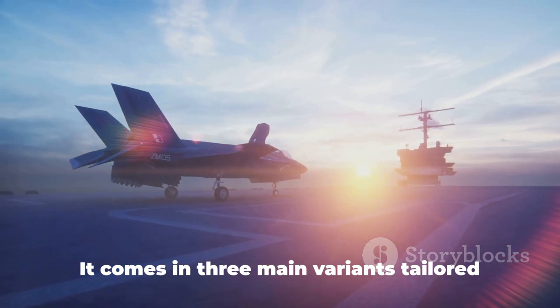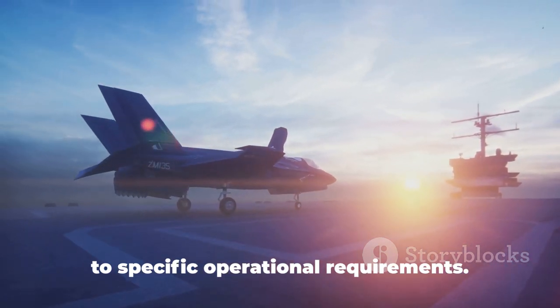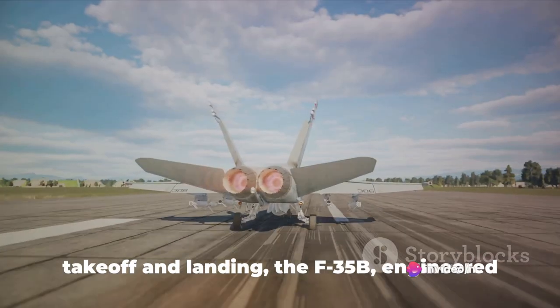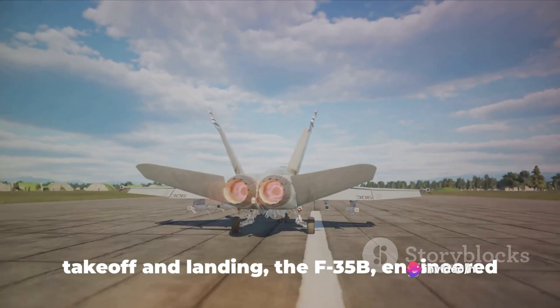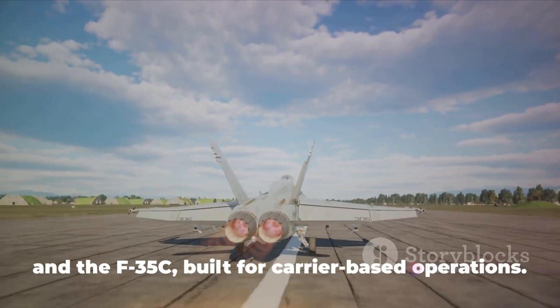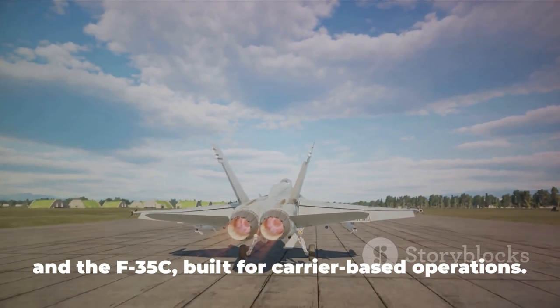It comes in three main variants tailored to specific operational requirements. The F-35A, designed for conventional takeoff and landing. The F-35B, engineered for short takeoff and vertical landing. And the F-35C, built for carrier-based operations.